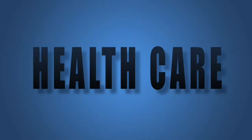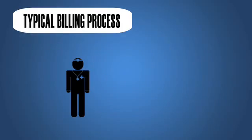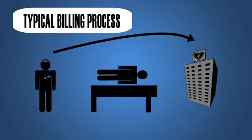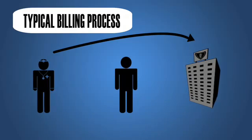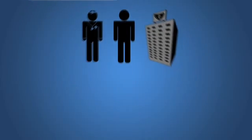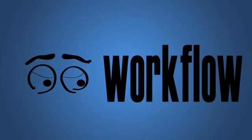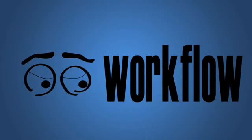Healthcare. Ideally, here's how a typical billing process would work at your average doctor's office. The doctor here provides a medical service to a patient. The doctor sends off the necessary paperwork to the insurance company. In turn, the insurance company receives the paperwork and sends payment back to the doctor. The doctor has the money, the patient is feeling better, and everyone is happy. A smooth, easy process, right? Potentially, but without proper workflow management, things can go very bad, very quickly. Let's take a closer look inside the workflow and see how this scenario often unfolds. We're going to move fast here, so try to keep up.